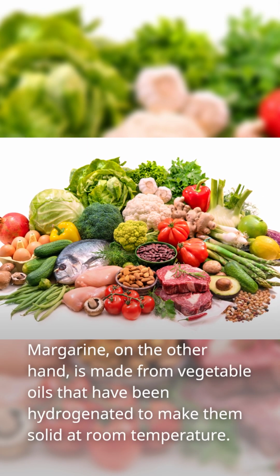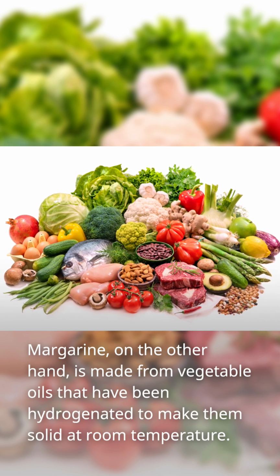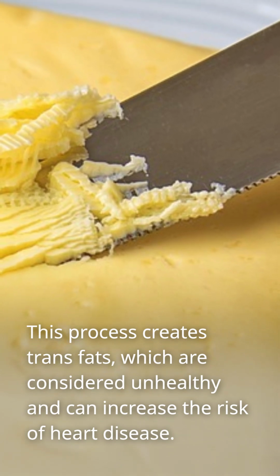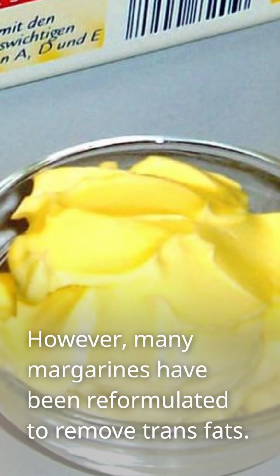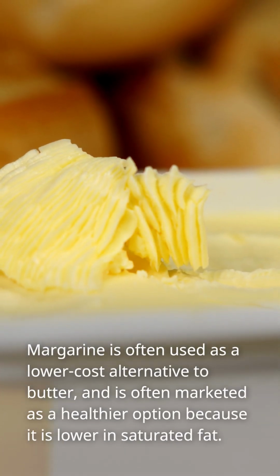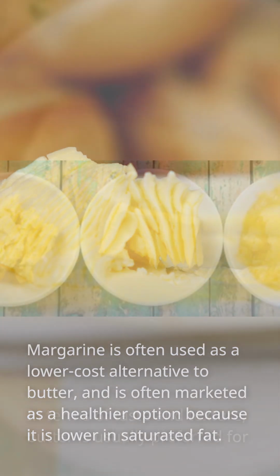Margarine, on the other hand, is made from vegetable oils that have been hydrogenated to make them solid at room temperature. This process creates trans fats, which are considered unhealthy and can increase the risk of heart disease. However, many margarines have been reformulated to remove trans fats. Margarine is often used as a lower-cost alternative to butter, and is often marketed as a healthier option because it is lower in saturated fat.